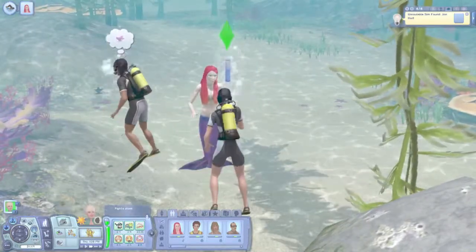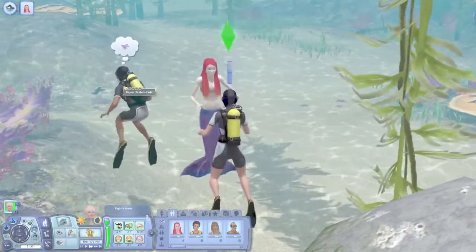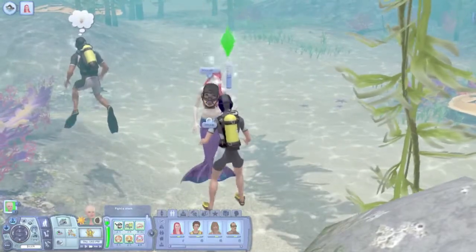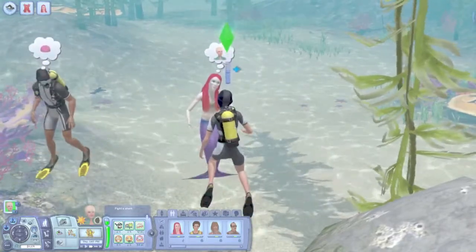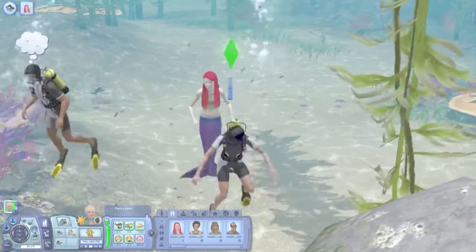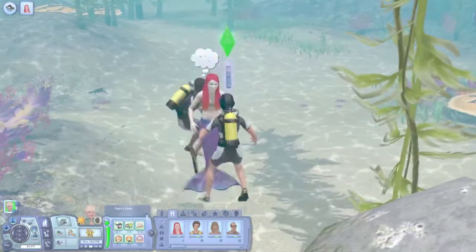Hopefully nothing will happen to this Mia Azul. Still don't know what happened to the other one. She was at Hayley's party, and then I was away doing something else with another sim, and suddenly I came back and there was a little pile of ashes or something and a yellow ghost.